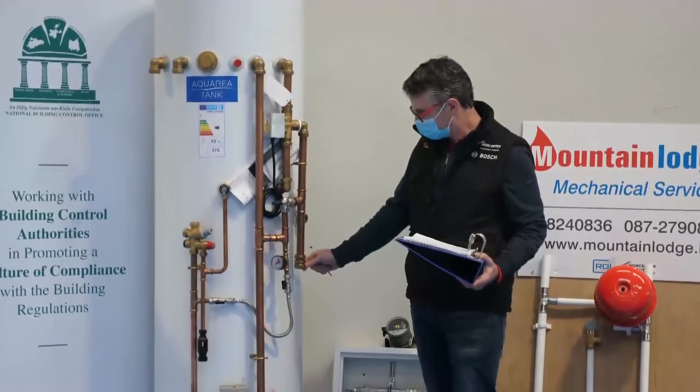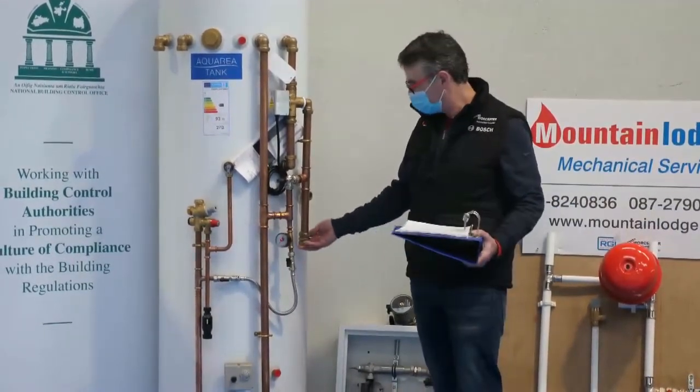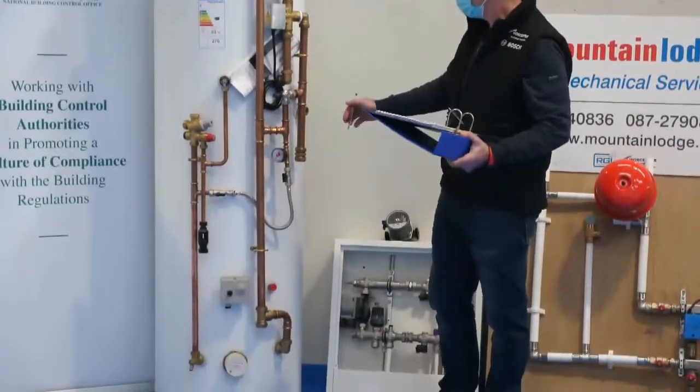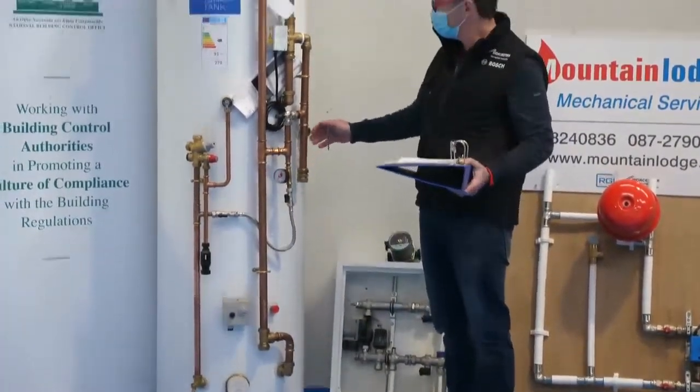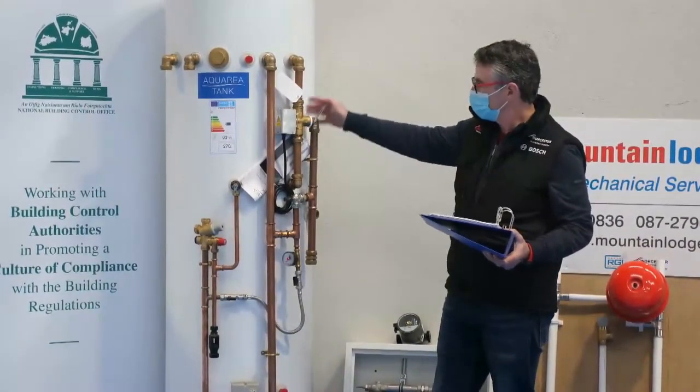When this arrives out on site, the plumber has two connections from the outdoor to the indoor. One here is flow, and down here is his return. So the unit's hooked up, and as he starts to commission it on the controller, everything's filled up.